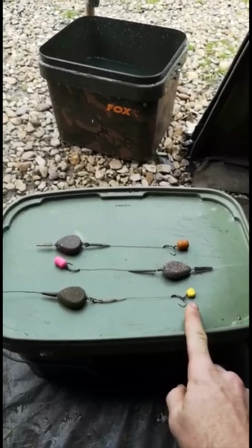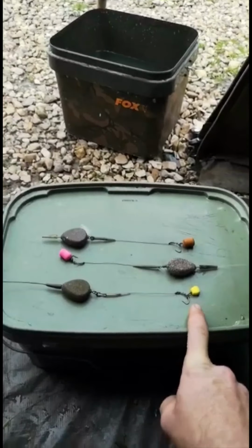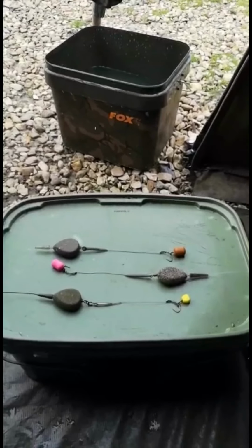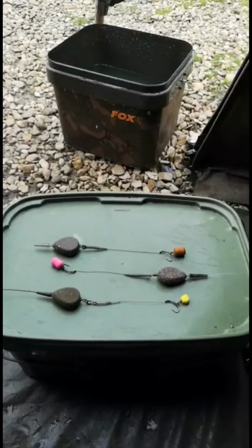Like I say, this one's going to have maggot and corn. That's going to be thrown over after I've put the bag out. The bag's full of pellets and little bits and pieces. The other two solid bags have a bit of hemp, bit of pellet, bit of corn, this, that and the other, chopped boilie, bit of glug. So yeah, happy days, see what happens.